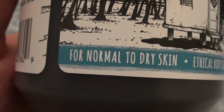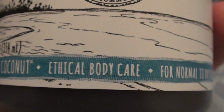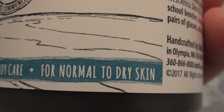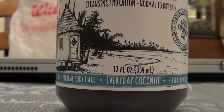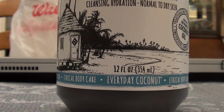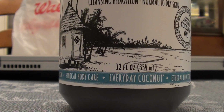And let's see, what else does it say here? Normal to dry skin. Everyday coconut body care. Basically, it's kind of repetitive, saying a few times on the label about it being normal to dry skin. I will say this, I like it. I really do like it. I will say this, it's not, what's the word I'm thinking? It is more for normal skin. Okay, that's what I'm trying to say.